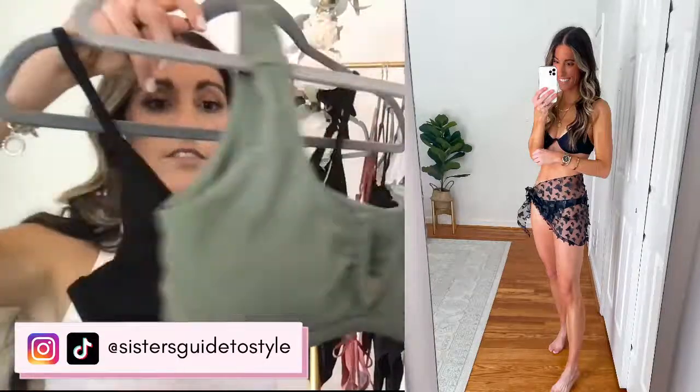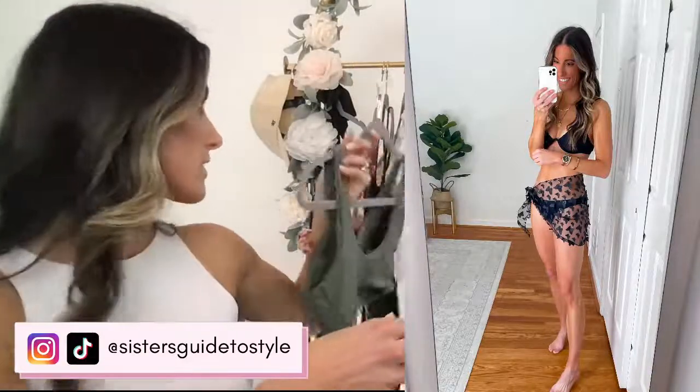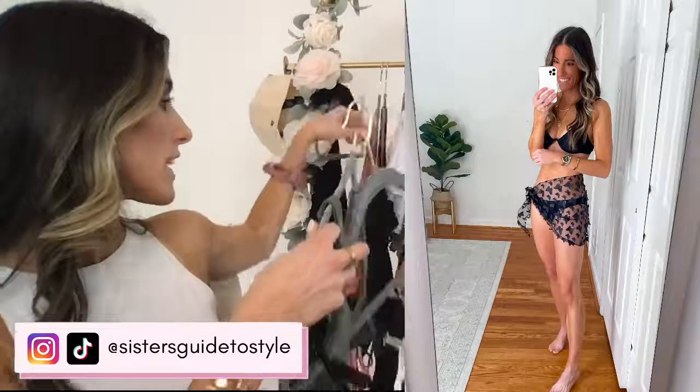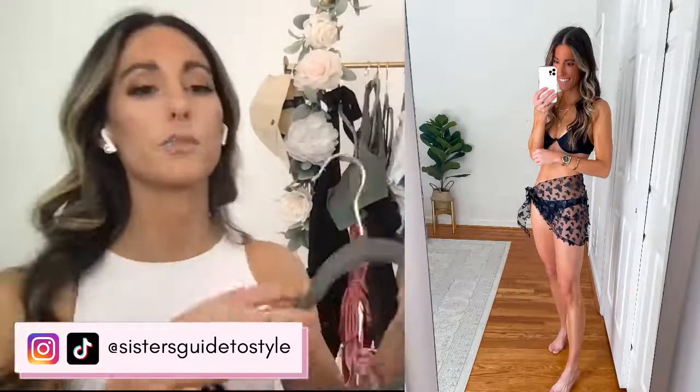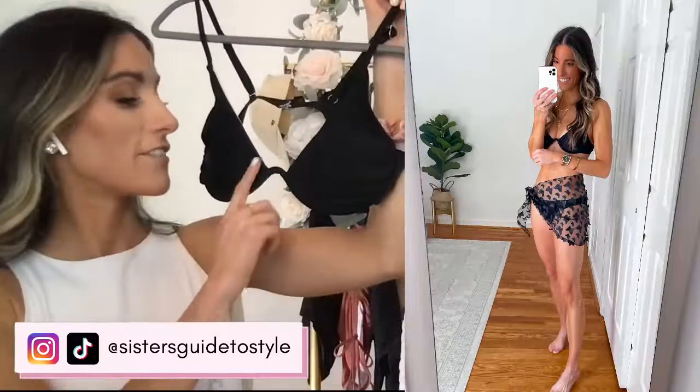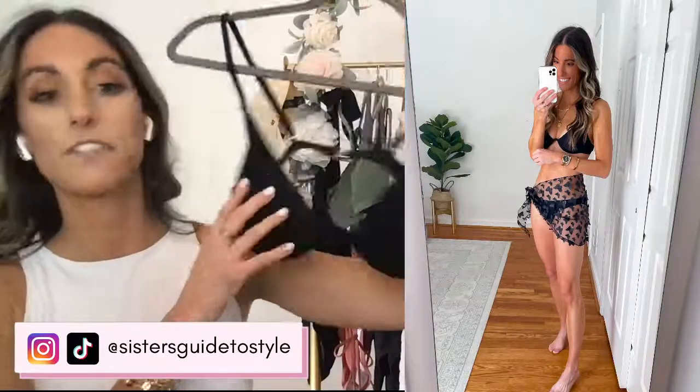I watch a lot of Love Island, and I feel like a lot of times they're wearing these swimsuits with the little V cutout. And to be fair, I haven't watched the US Love Island. I usually watch Australia or UK because I love their accents and they're so cute. But anyway, I love this little V right here.